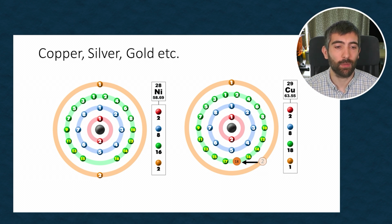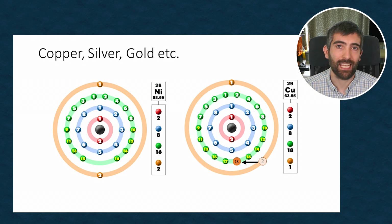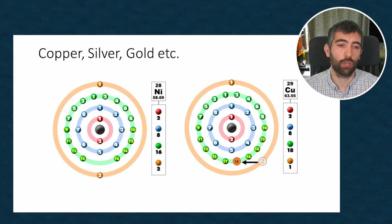Looking at nickel, we can see that we have a full first shell, a full second shell, and the 3rd shell, the green shell, is partly full. You can see that we have 16 electrons in that shell, and we can fit a maximum of 18 electrons into that 3rd level in the S, P, and now the new D parking zones or orbitals. The 4s orbital, which can hold 2 electrons, is also full in nickel, and we haven't started to fill the 4p orbitals yet. So those 4s orbitals just around the very outside in orange are full.